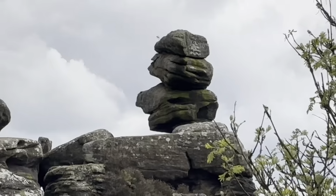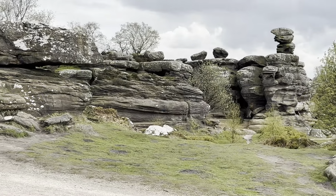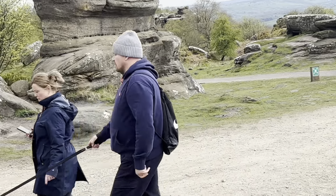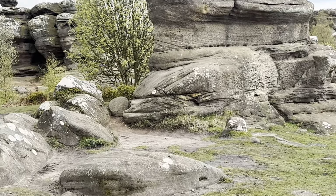They're just balancing like that. So it's an incredible landscape. A lot of the weathering will have happened over the last 100,000 years when it was exposed and you had like ice, a lot of ice action.